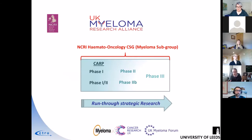So how does it all work? Well, what we're talking about today is the CARP. So where the CARP fits into this is that the CARP is about developing innovative early phase clinical trials that inform the design of late phase clinical trials, phase 2Bs in particular, into the late phase 3 program that we run as a group. So CARP is an integral part of how we do business for the UKMRA.